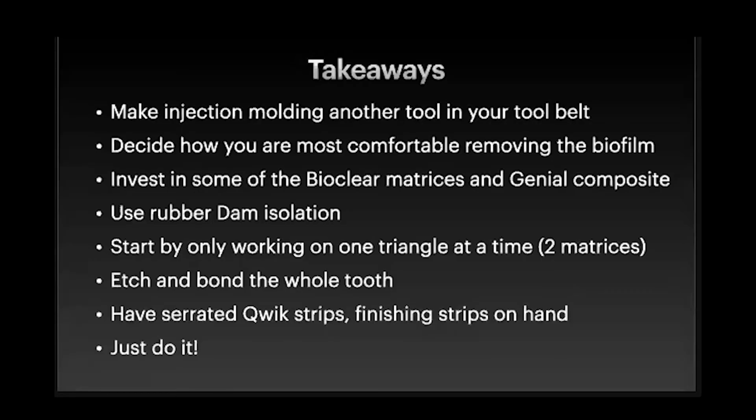I would invest in some of these BioClear matrices and some Genial composite. They are really invaluable in these little aesthetic cases, like closing these dark triangles. Closing diastemas work very well with those matrices.